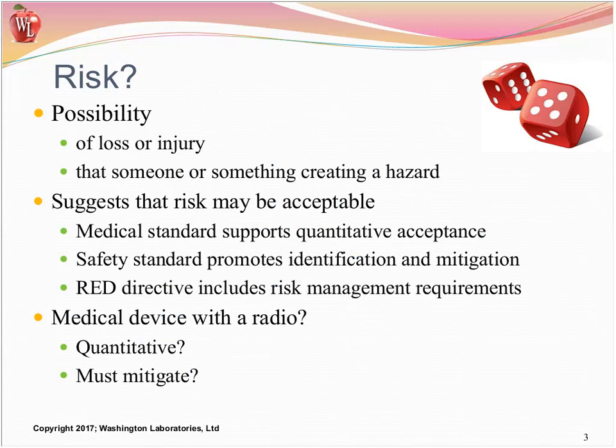Risk. Well, it's a possibility of, according to Merriam-Webster, I believe, of possibility of loss or injury, and that someone or something creates a hazard. It's an element that you say, I do not want to do this, as in throwing the dice is a risk that you will lose whatever you have gambled.